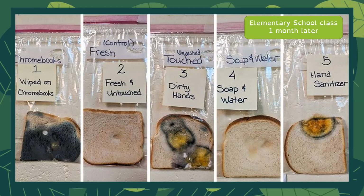So an elementary school class did an experiment where they took some bread and they touched it with their hands, and then they put it in bags and left it for a month to see what happened. So they did this for 5 different bags to see what happens.